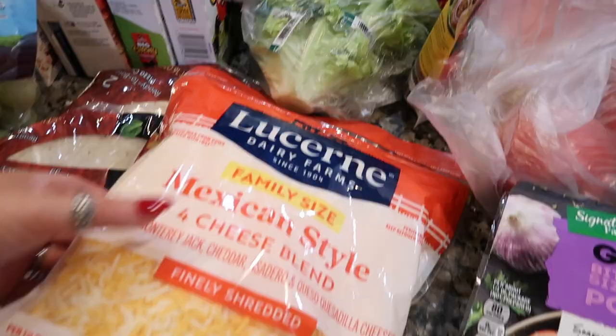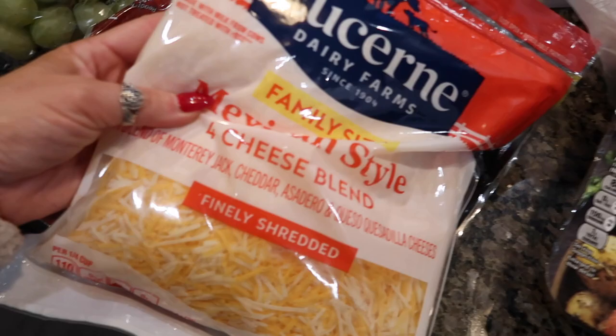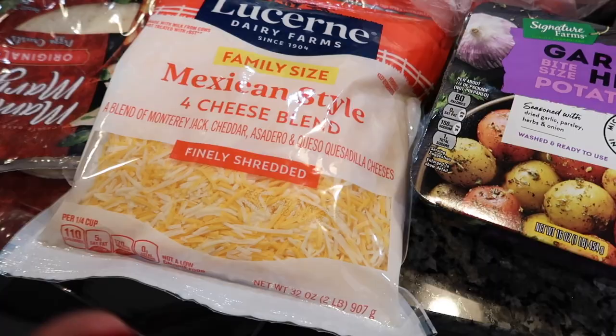Some lettuce, grapes. Look at how massive these grapes are. That's actually kind of a small one. They are huge. Got some grapes. This big giant bag of Mexican style cheese. We'll use this for quesadillas, pizza, all sorts of stuff.